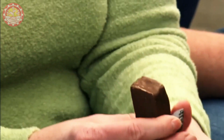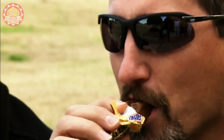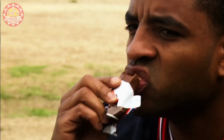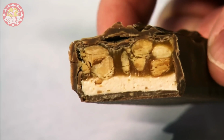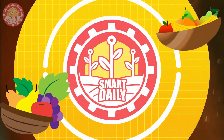Hey there! Have you ever wondered how a Snickers bar gets so super yummy? I mean, it's got that fluffy nougat, all soft and chewy like a marshmallow hug, and then that gooey caramel that sticks to your teeth in the best way. Plus, those crunchy peanuts that go crack when you chomp down. And oh, that creamy chocolate that's just perfect, smooth and melty.